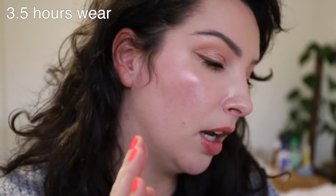hour check-in. So from a distance, this looks fine, but if I do look close up, it has broken down my base and it's looking quite patchy. I don't know if we can, look, you can see it here. It's hard to capture, but yeah, if you catch the light, it's like, no problem. But when it's not catching the light, it does look patchy. Whereas the Charlotte Tilbury one still looks really good.